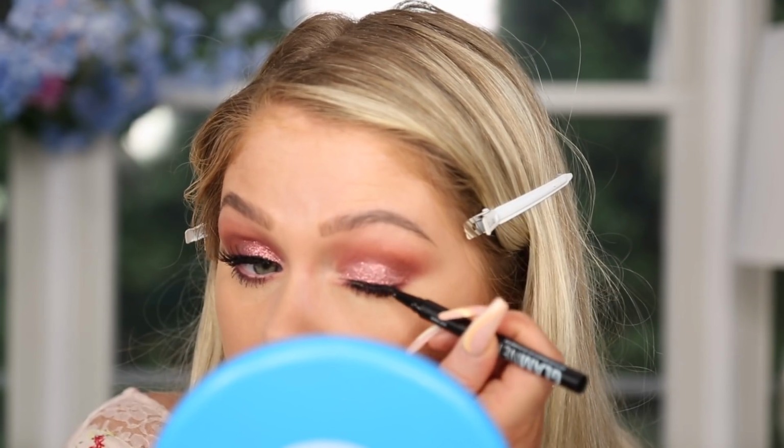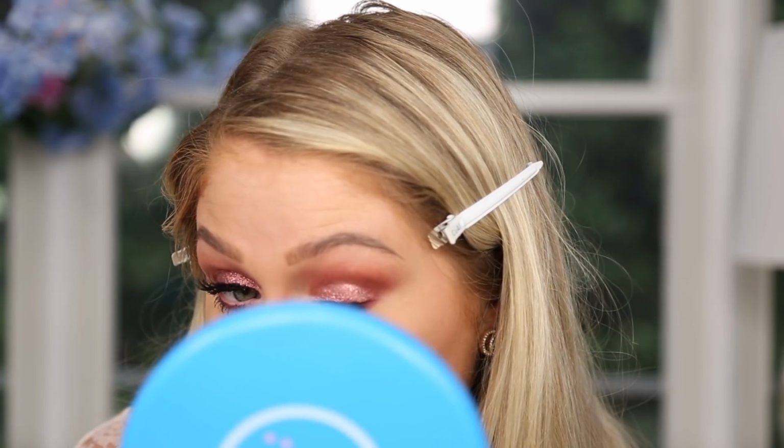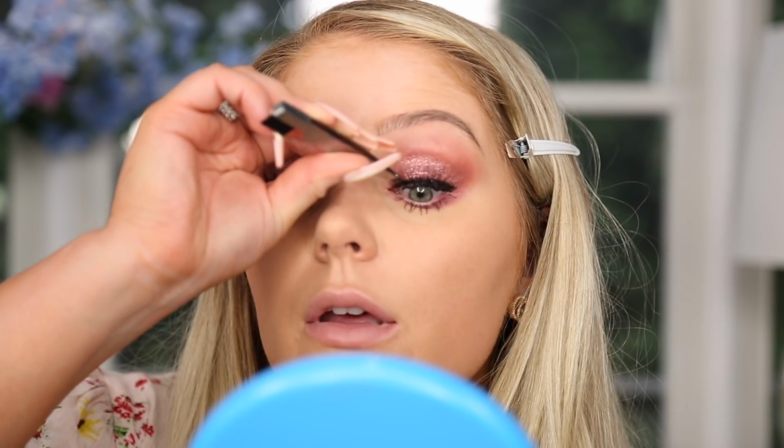It does feel very secure though. Like I don't feel like I need the anchors. It doesn't seem like it's moving at all. It feels like it's on there. Trying to get the line as close as possible to my upper lash line. All right, going in now on the other side.